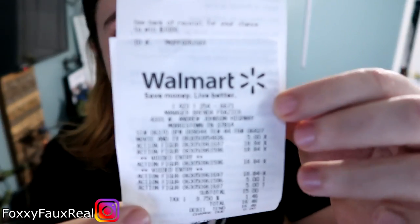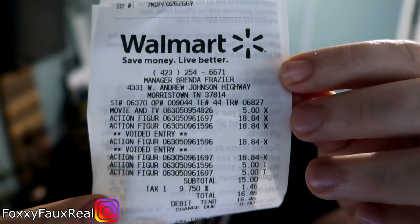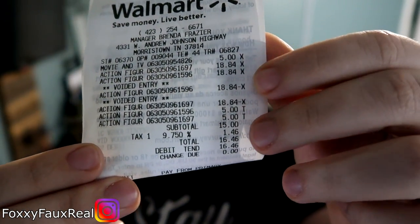But I do have to save. I am budget hunting now. I'm going to Chicago in 3 weeks, and I have to save my money. So, I have a receipt to show you guys something. We went into a Walmart, and we picked up some figures, 3, to be exact. And right here on this receipt, it will show you $5, $18 void, $18 void, void, void, 5, 5, with a grand total of $16.96.